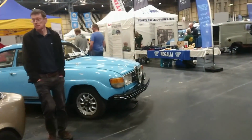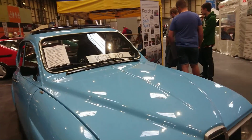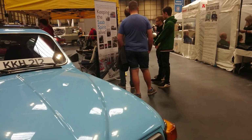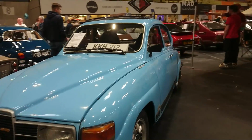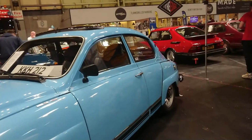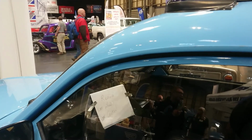Another 96 here, this is quite a late one, I think. Yeah, it's a 78. They imported it to the UK in 1985. So a 96 GL Super. Very nice.